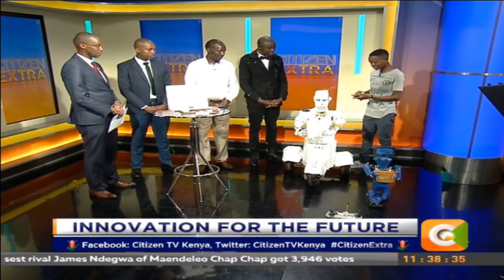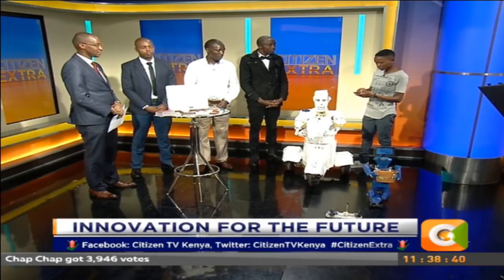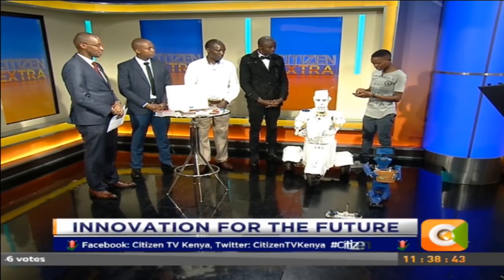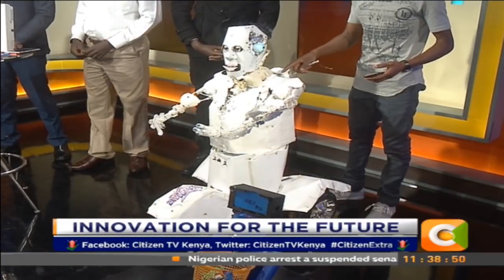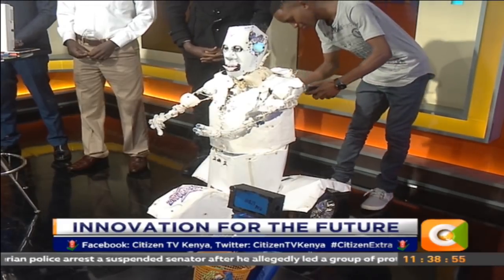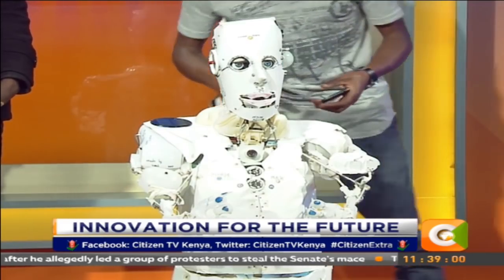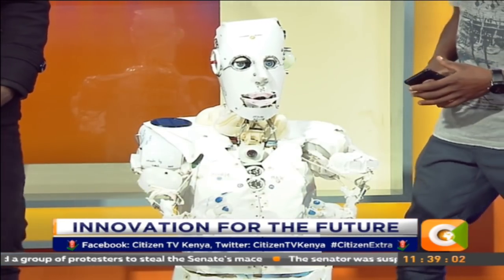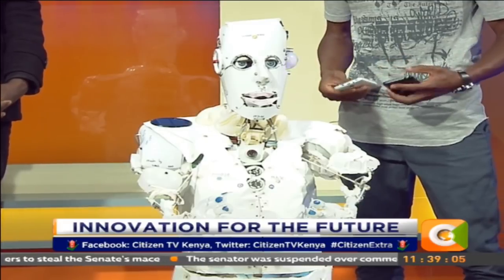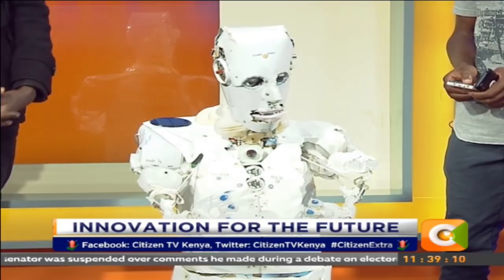And then you can also even listen to music. So you've programmed music in the robot? Yeah, you can use your phone to listen to music. For example, let me just use. So the robot can be a DJ also. Yes, entertainer, for that matter. Okay, very interesting. My goodness. Well, I'm hoping our viewers at home can hear some of the music. You can even dance.